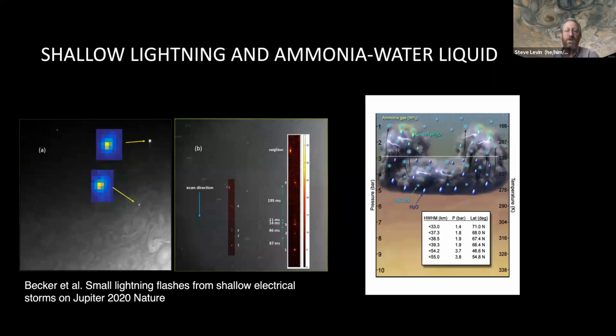Okay, so the shallow lightning, we know because we used the star camera that's supposed to be used for navigating to look at the planet in the dark. And we found lightning flashes, and from the size of them, we can tell that they're much higher in the atmosphere than anyone's ever seen lightning on Jupiter before. And that indicates maybe that they're formed from ammonia water rather than just water.